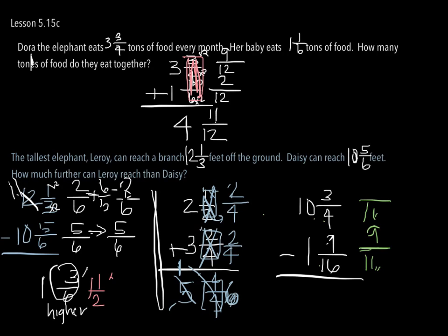And what I do to 4 to get to 16, I times it by 4. Whatever I do to the bottom, I do to the top. So I'm going to multiply 3 times 4, and I'm going to get 12. So I've got 12/16 less 9/16. And again, I can cross these out because I'm already done. 12 less 9 is 3, and my language is 16ths. And then I take 10 less 1 is going to be 9 3/16.